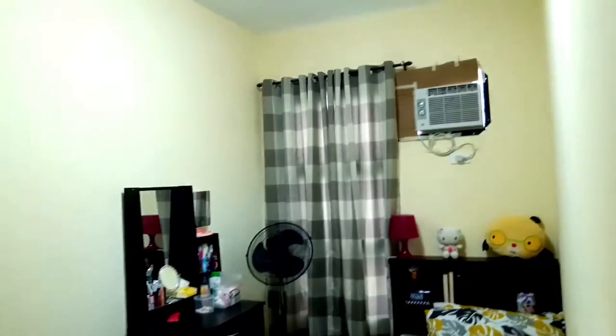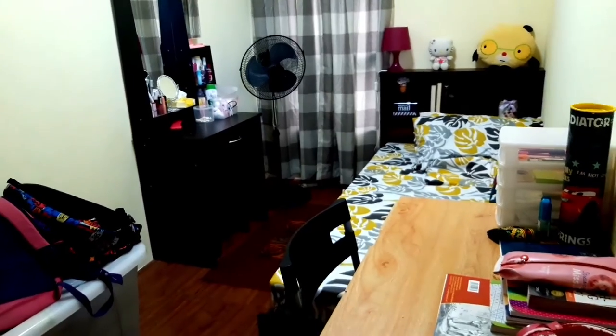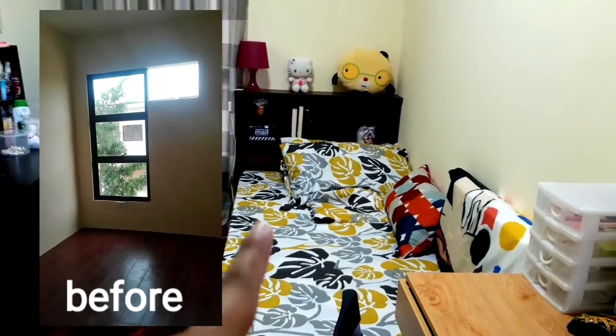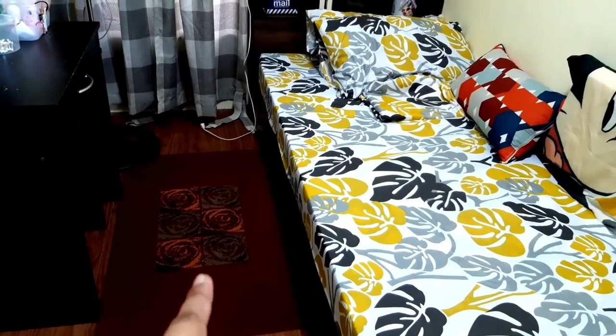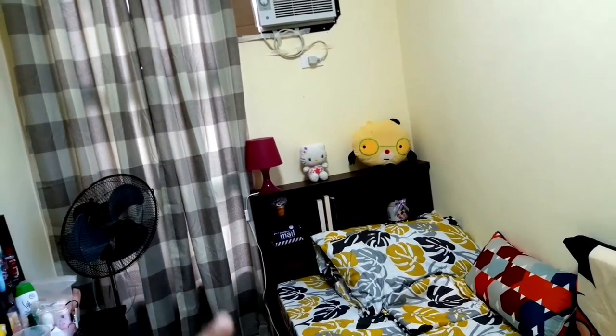And here, punta naman tayo dito sa kabilang room. This is Sam's bedroom. If you remember also, ang kalat pa nito kasi dito namin nilagay yung lahat ng mga gamit namin. But as you can see now, nandiyan na yung bed niya. Yung bed niya is also from Mandawi Foam. Also the bed sheets are from Mandawi Foam. Yung carpet from our old house, the curtains are from Mandawi Foam.